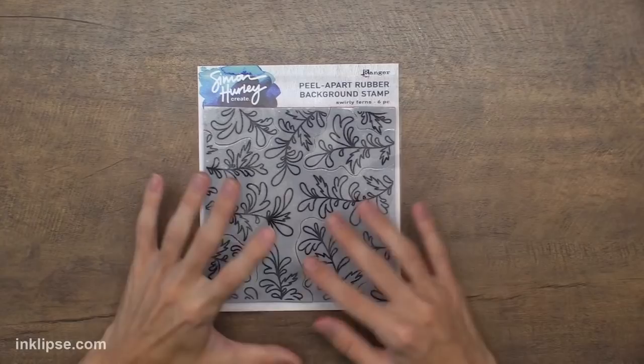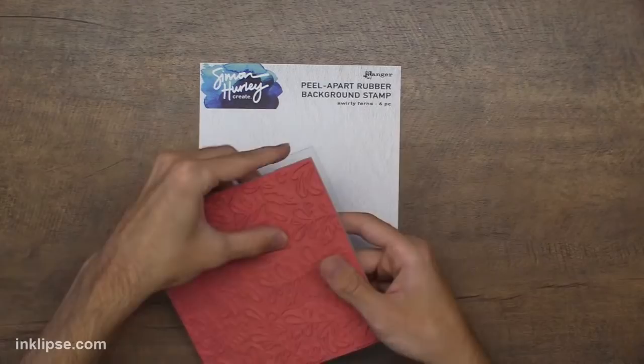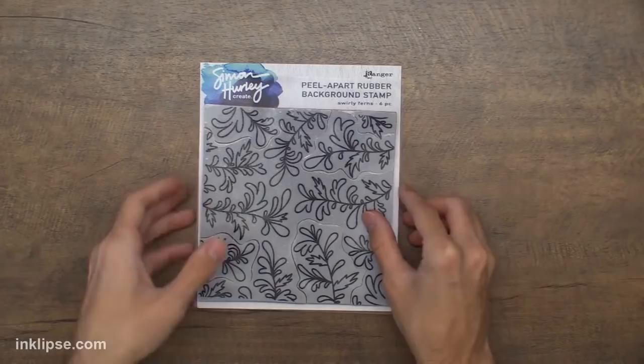But I am so in love with this background stamp. If you ever have any troubles piecing anything together or something's still sticking up, just kind of bend the rubber a little bit, and everything will fall really nicely back into place and all be level again. So that's a really great tip when you're putting these away. Yes, this definitely does have a vintage appeal for sure.